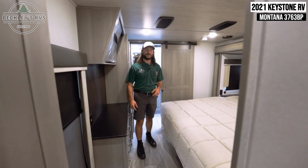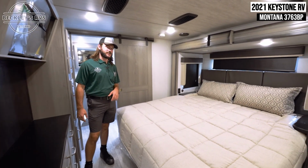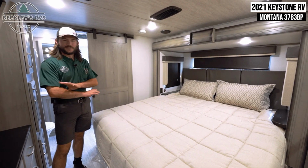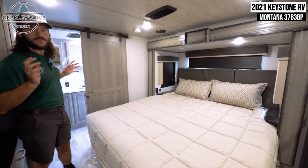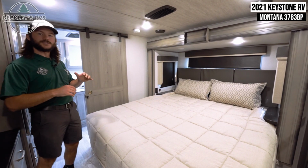Welcome to the master bedroom of the 2021 Montana 3763 BP. This bedroom has everything that you would want in a master. We've optioned ours with the king bed, plenty of storage underneath.